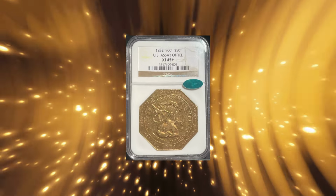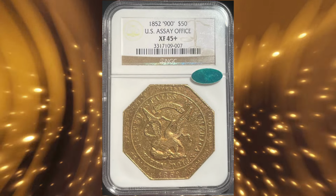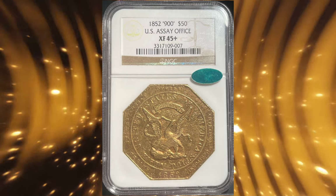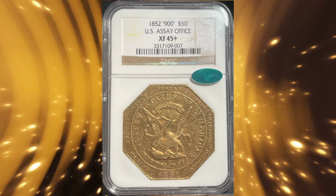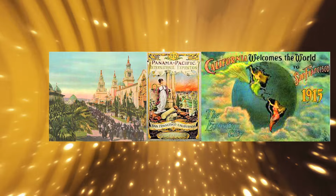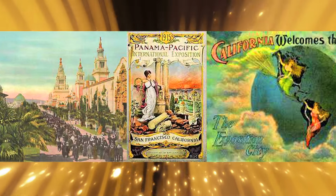Introducing a unique piece of California Gold Rush history, the 1852 U.S. Assay Office $50 Gold Octagonal Slug. These impressive coins were essential to California's early economy, with only 23,800 made across both dates. Struck in two levels of fineness, these iconic coins were part of the legacy that the Panama Pacific Exposition $50 gold pieces paid homage to in 1915.